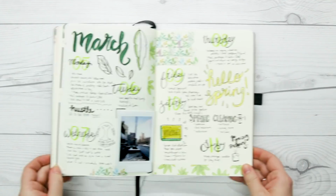I feel like when I do my spreads, I do somewhere in the middle. I like that structured style, but I also am not gonna feel like I have to be perfect and it has to look pristine and within the guidelines all the time. Like I'll scribble in the margins, I'll cross something out if I mess up. I'm not gonna get upset about that. Why would I get upset about that? But that's it for my March spread.